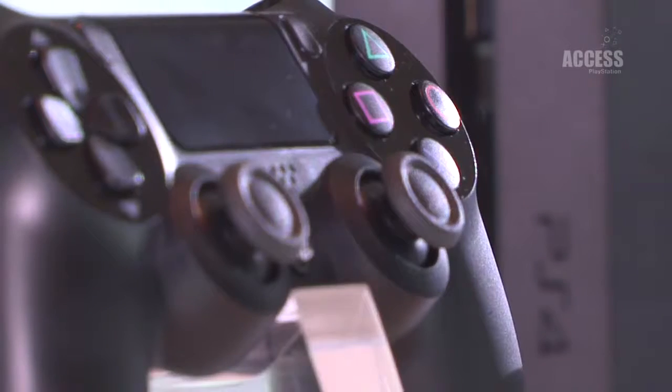Post E3, we know more about PS4 than ever. The price, the gorgeous shape, the fact we all want one. But there's still plenty of harder-to-catch facts that have eluded common knowledge. So here's our look at 20 things you didn't know about PlayStation 4.